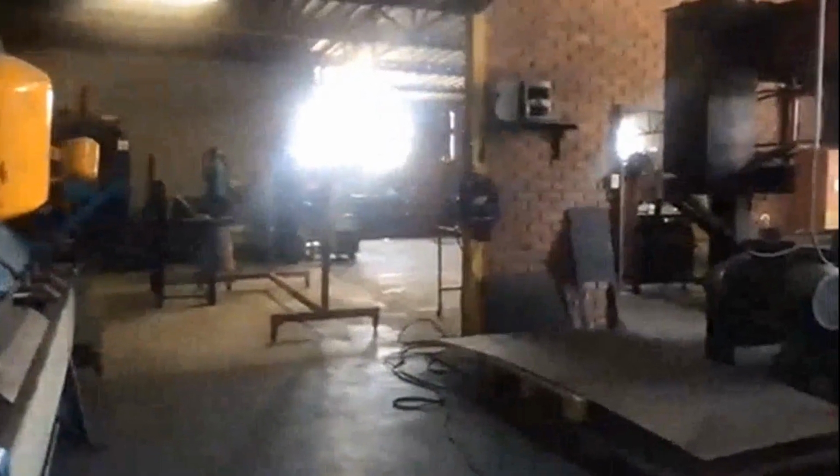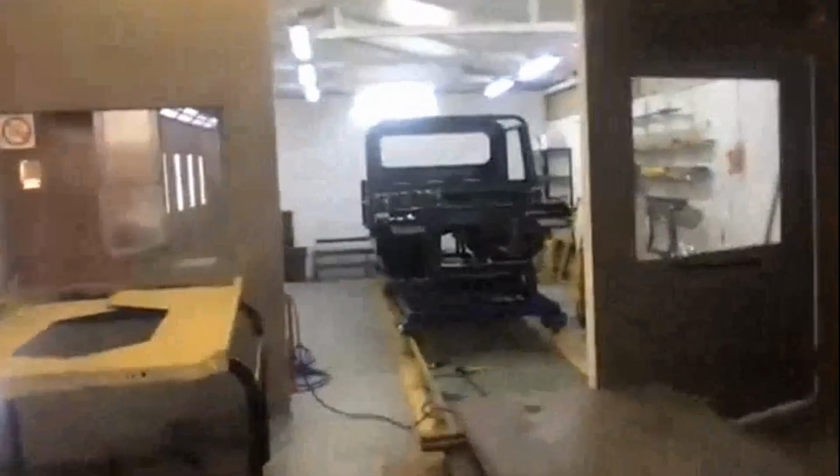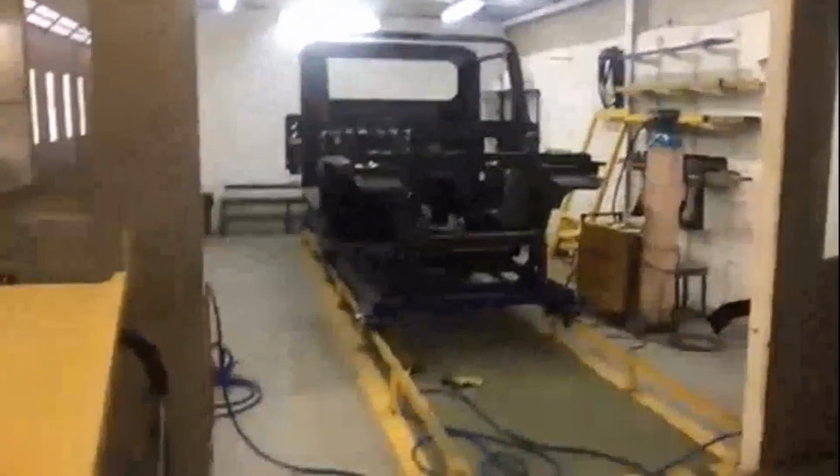Currently we're trying to work in a very confined space, which is why we've struggled to produce the number of vehicles we have. That's our sticking room. As we get other vehicles, we still have to get them out.